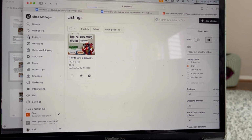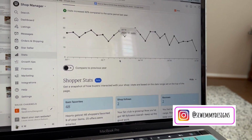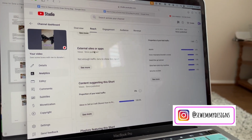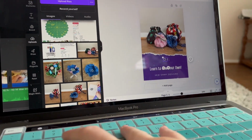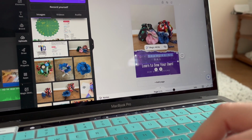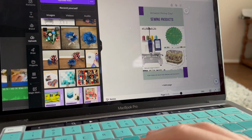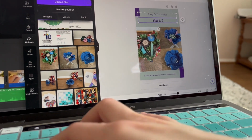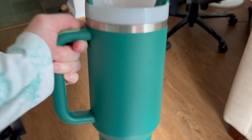So my day normally starts with checking over Etsy as well as YouTube, seeing how all my statistics are doing, seeing if anybody's left any comments that I need to reply to, and seeing how some of my latest videos have done in total. In addition, I will go through in the morning and create some pins, maybe for new patterns that are coming out, as well as some new graphics for Instagram or for YouTube, just so that I'm not really doing any sewing quite yet, but I'm more just working on some little things on the side.